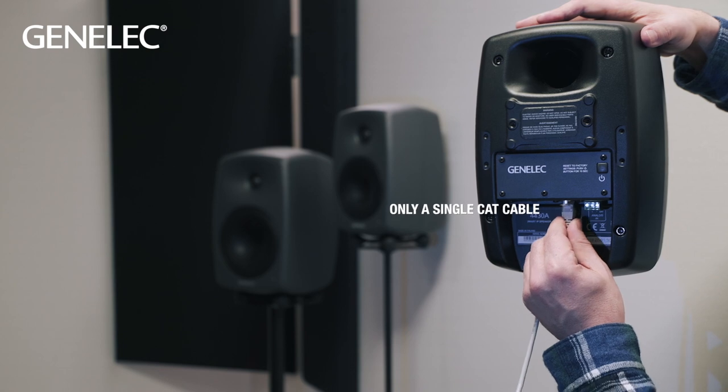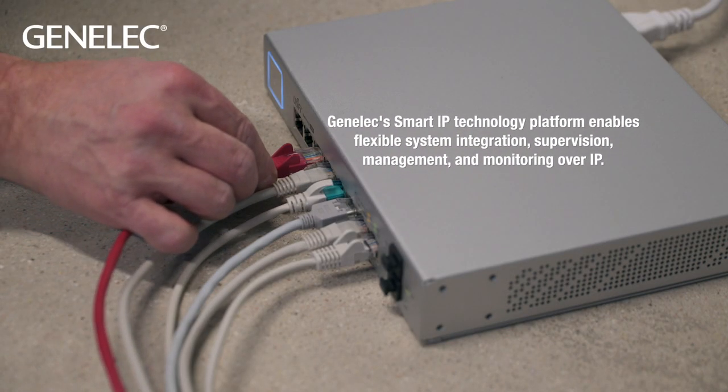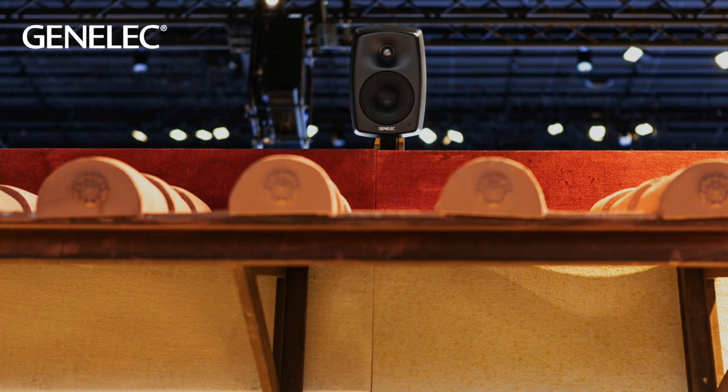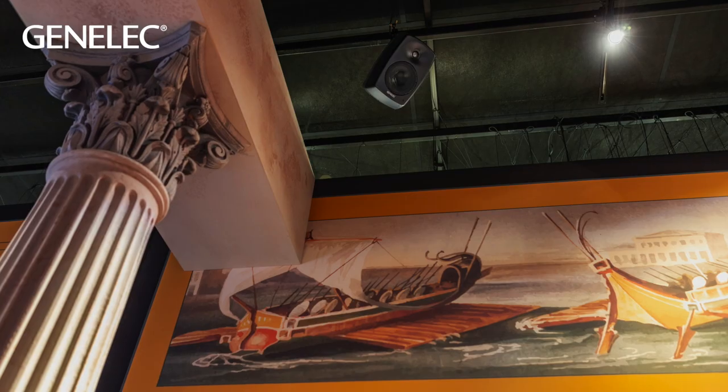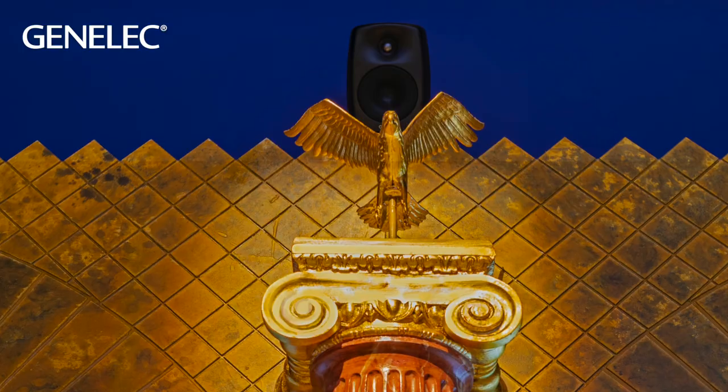So this is really a revolutionary way of installing systems with a lot of flexibility that is being built into the installation. So you can just put your loudspeakers where you want them approximately and still have the freedom to do adjustments without having to have discrete audio sources going into all the channels.